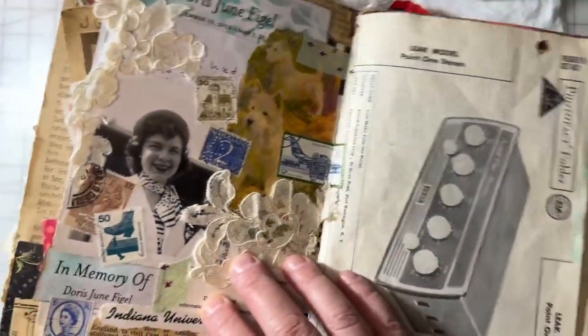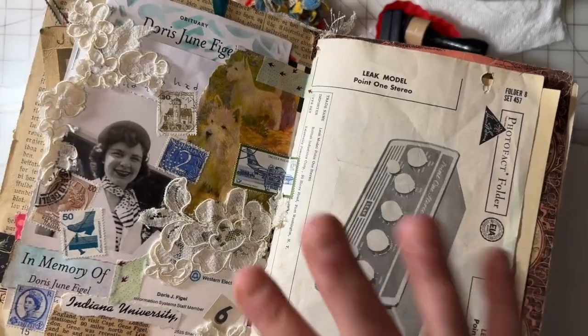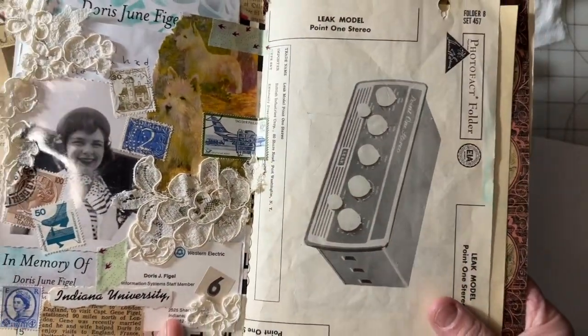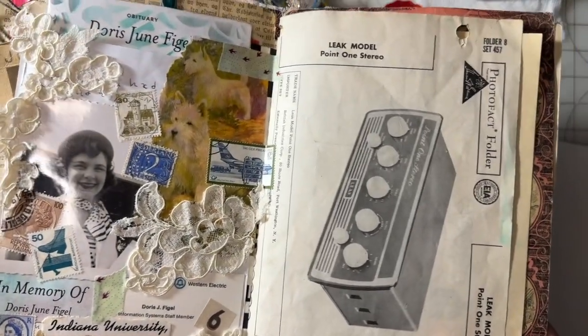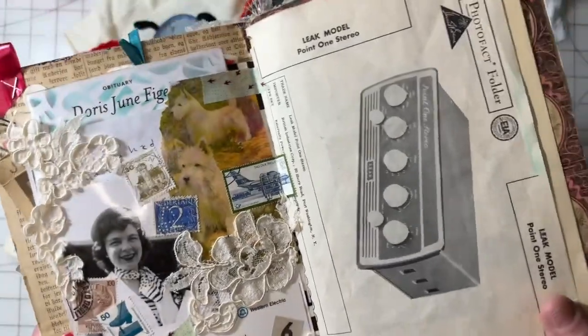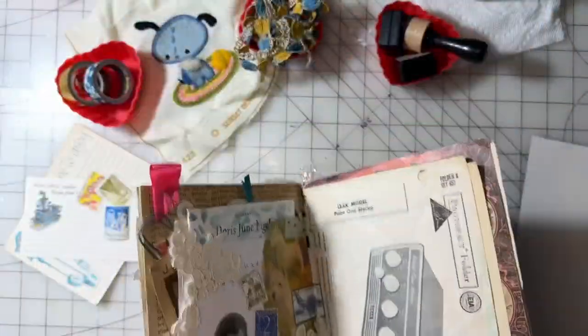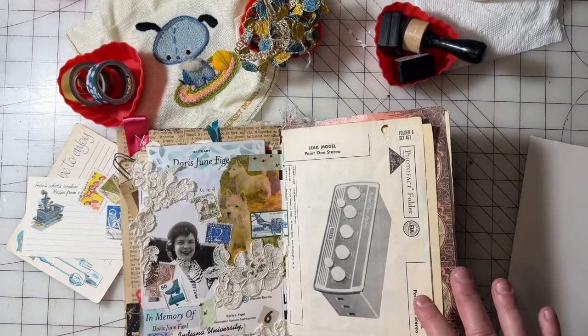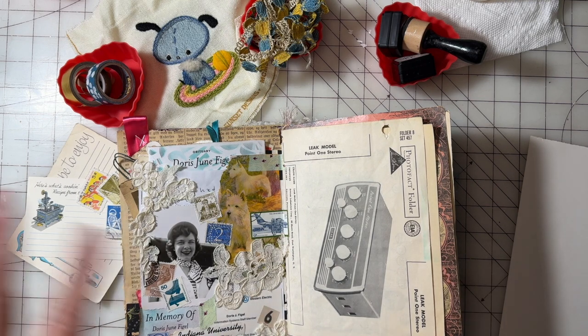And then day 6 was memory, and now I'm getting ready to do day 7, and day 7's prompt is stitched. And when I saw that, I was really excited to get to the ones with sewing, but it's always a chore to pull out my sewing machine and deal with it and find space for it and all those good things.